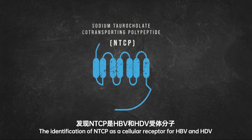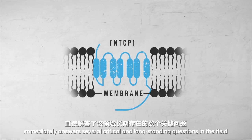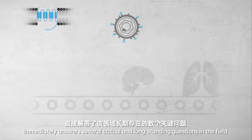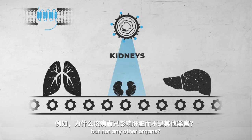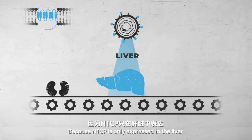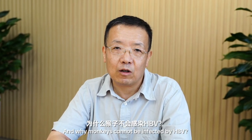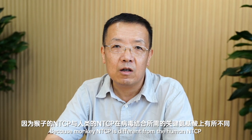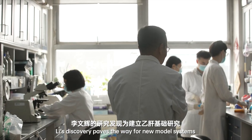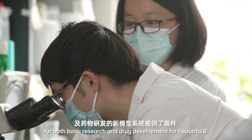The identification of NTCP as a cellular receptor for HBV and HDV immediately answers several critical and long-standing questions in the field. For example, why does the virus only affect the liver and not any other organs? Because NTCP is only expressed in the liver. Why can the monkeys not be infected by HBV? Because monkey NTCP is different from human NTCP by a few of the amino acids. Li's discovery paves the way for new model systems for both basic research and drug development for hepatitis B.